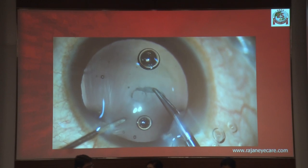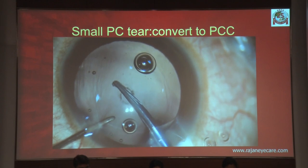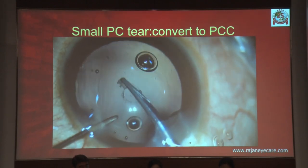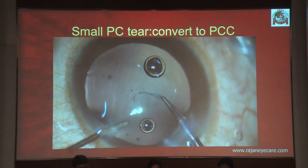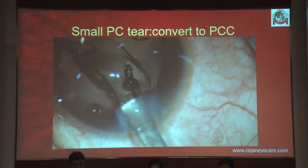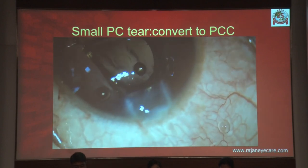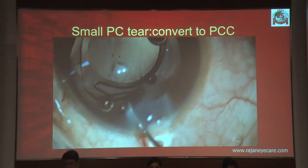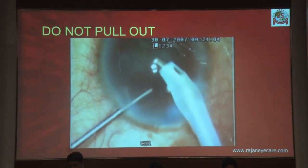If you have a small PC tear, convert that small PC tear into a posterior capsulorhexis. Why? Because if you have a small PC tear and you try to extend that PC tear or put a lens, that tear is going to definitely extend. But a posterior capsulorhexis is as good as an anterior capsulorhexis. Very, very important. So if you have a small PC tear, try to convert that into a posterior capsulorhexis, and you can go ahead and put a lens in the bag as in this case.